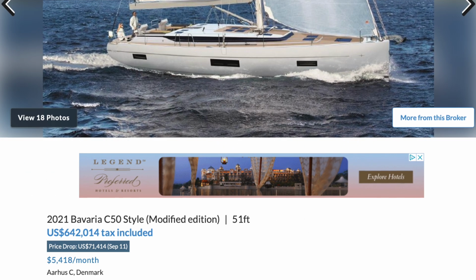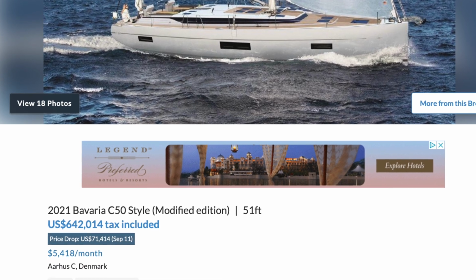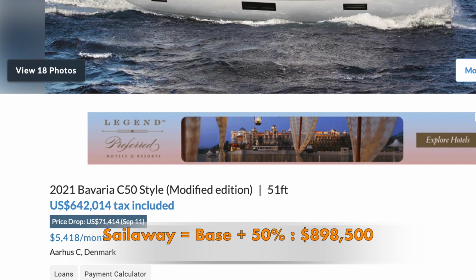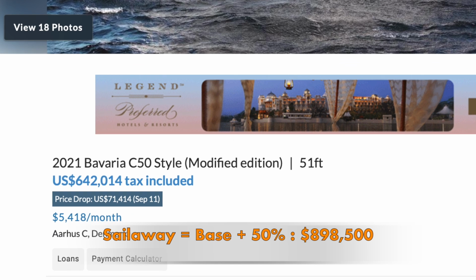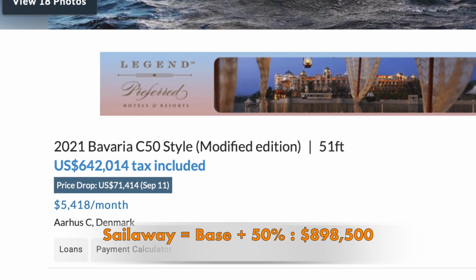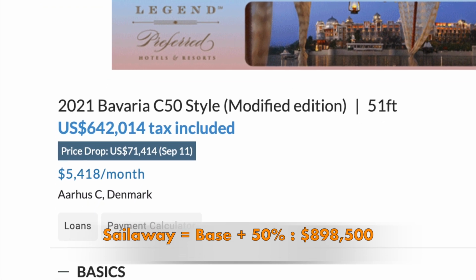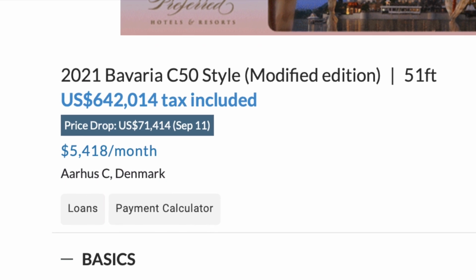Next up, we're looking at a Bavaria C50 from 2021, so a 2-year-old boat, looking at about 650 versus 900. If I had the 250, I would still go with the Cat on this one. Bavaria is a nice boat, but without a nice aft full beam berth, I'm not into it.